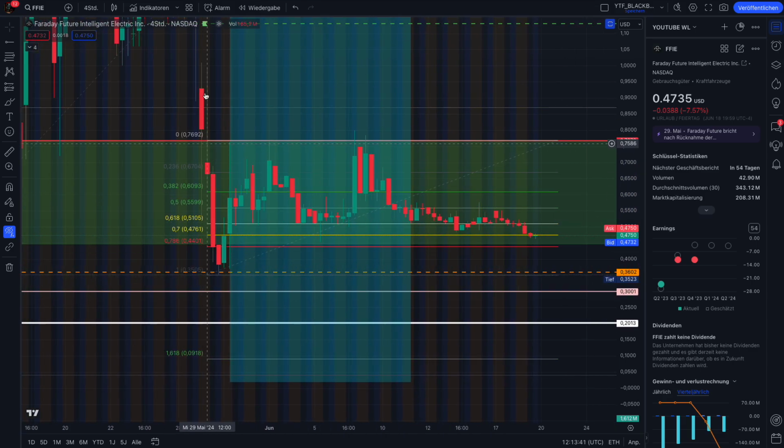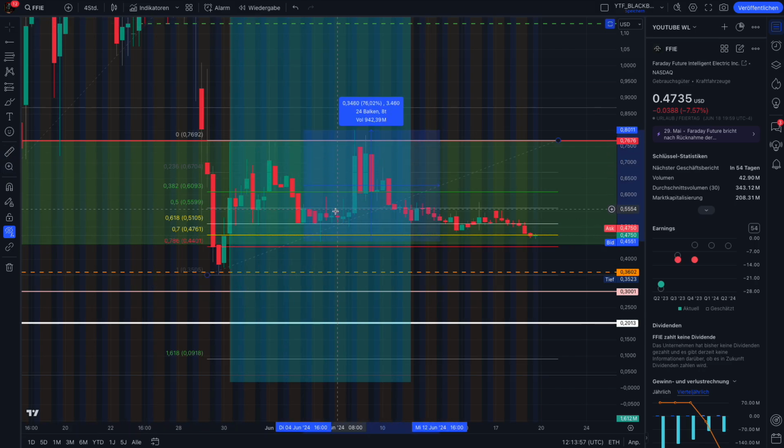That's why I say everything in trading is based on algos. This is this candle here. I hope you can see that guys. This here is a 105% price action, and then again in my blue predicted box we had a price action in total. Measure this one here, 76%.